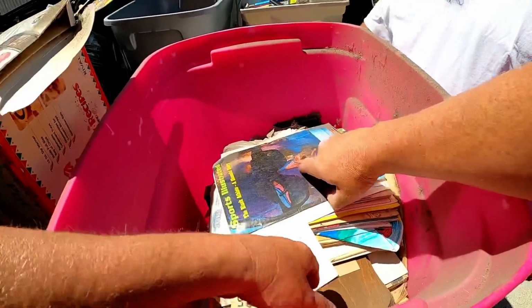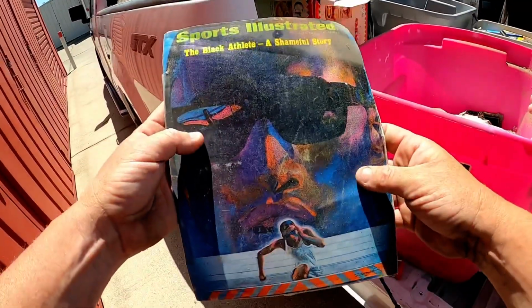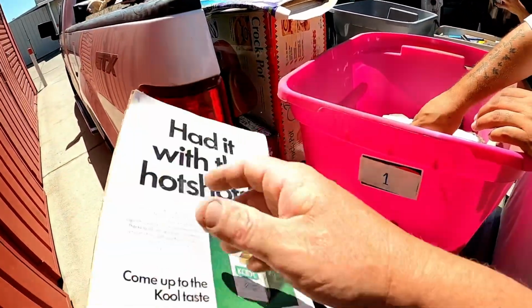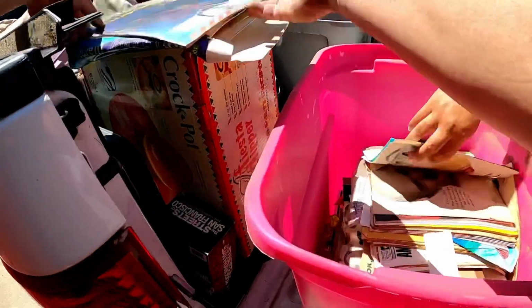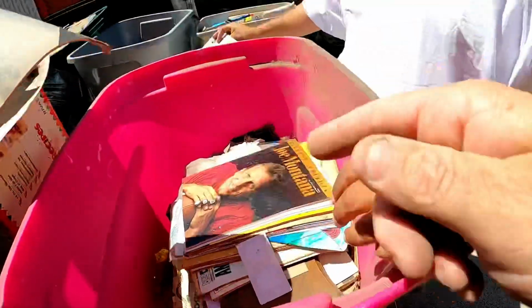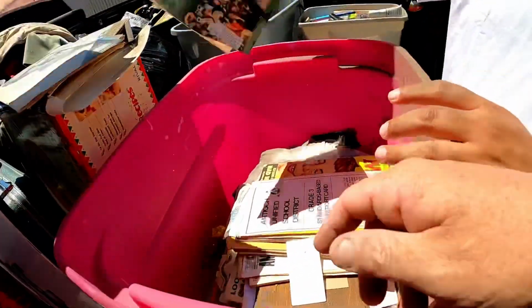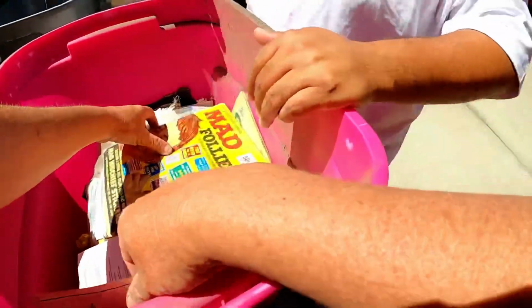Oh. Sports Illustrated. Oh, 1960, dude. This is probably a lot of money right there for that one magazine. You know that, right? Ooh, come on. Ooh, look at this. Oh, look at there we go. That's the cover to it. Oh, okay. I like that. I like Joe Montana. Oh, man.